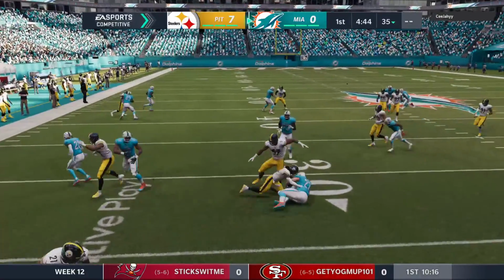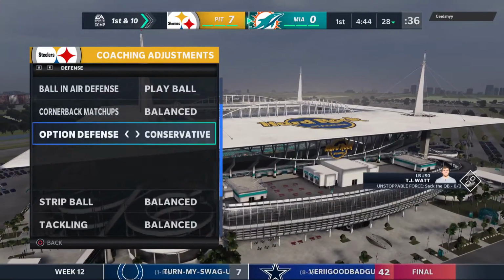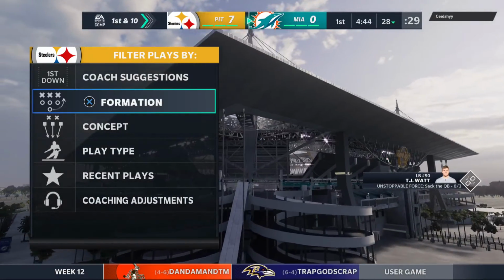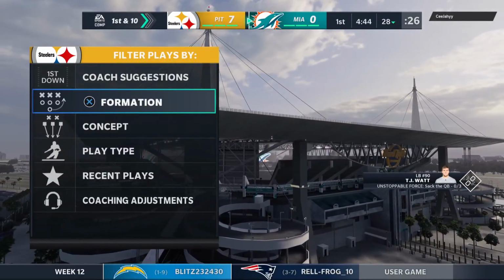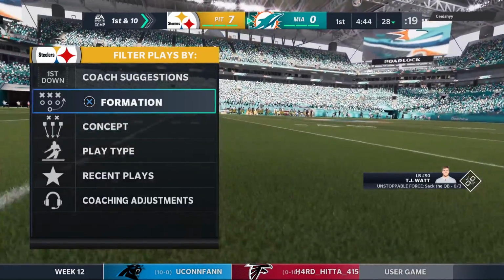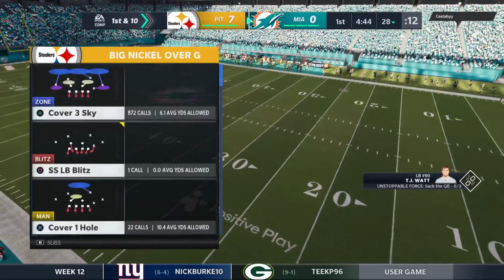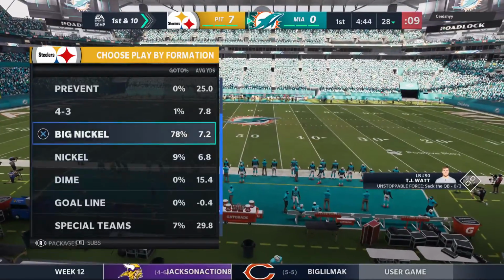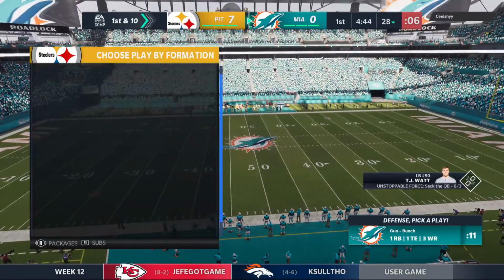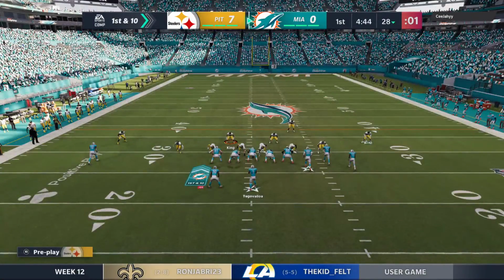And not much on this one. Takes it from the 21. And he's up across the 25 and down at the 28. Their own 28-yard line. And the Dolphins now with a 1st and 10 at their own 28-yard line.